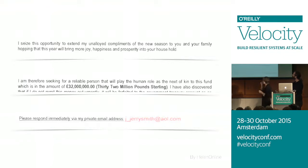I'm going to just read it out. It says here, I seize this opportunity to extend my unalloyed compliments of the new season to you and your family, hoping that this year will bring more joy, happiness, and prosperity into your household. I'm therefore seeking a reliable person that will play the human role as the next of kin to this fund, which is in the amount of £32 million sterling. And please respond immediately via my private email address, j_jerrysmith@aol.com.